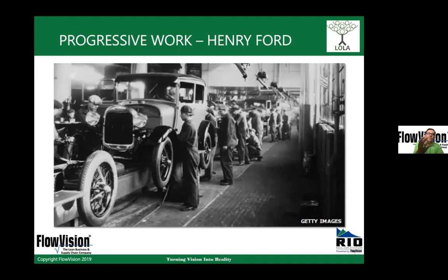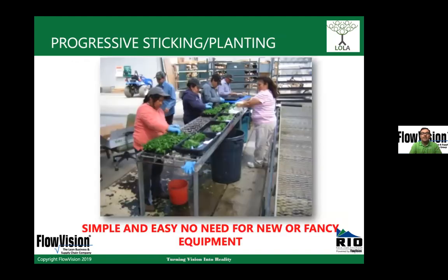So again, progressive work is one of the things that we implement to improve productivity. Progressive work goes back to the Henry Ford assembly line, where he had multiple stations doing different jobs, different tasks on that car. He didn't have one or two people building the entire car. So this is what we call progressive work and assembly line type work.